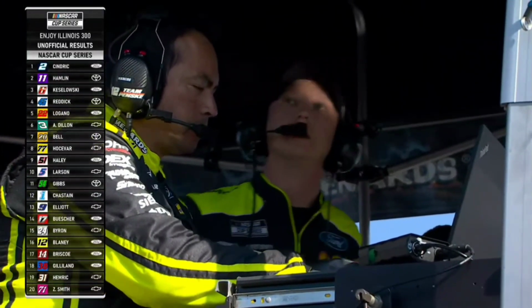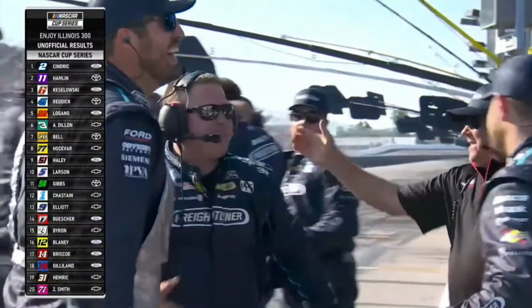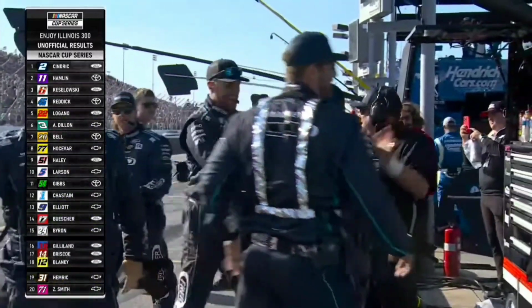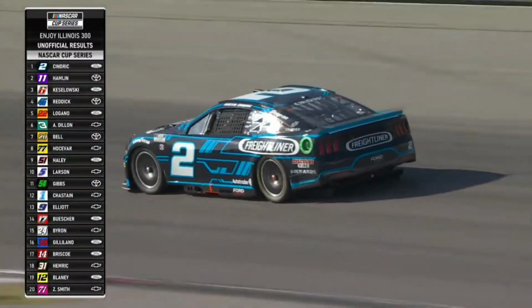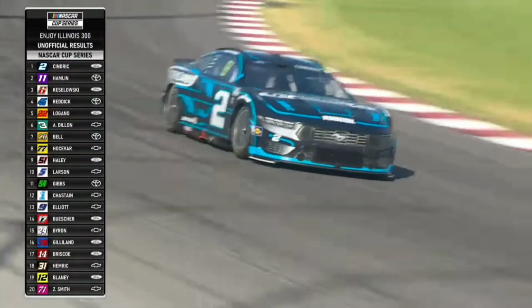Let's go to pit road. They are celebrating down here, Team Penske for the win. Cindric gets the win. Brian Wilson, the crew chief down here, offering congratulations. Brian, congratulations. You're going to victory lane. Describe your emotions right now on that one.